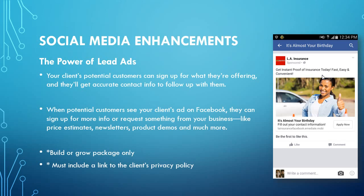So if you have a client that has a larger budget, and we're going more into those higher tiers, talk to them and say that we can get ads that are embedded with form fills, because that's essentially what this is.